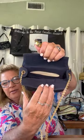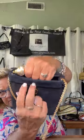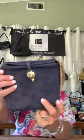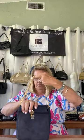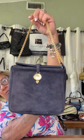This is a really pretty blue suede with a gold chain, and it's like a box. It opens like this. You've got the little white pocket in the back. It's beautiful inside. And you can put one part of the chain inside and have it as a shoulder bag, or open it like so. I would so wear this with denim. Sunday fun day.